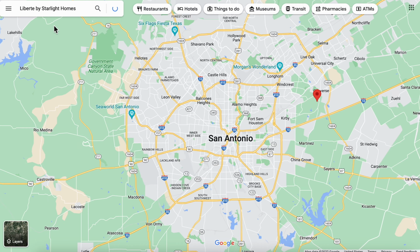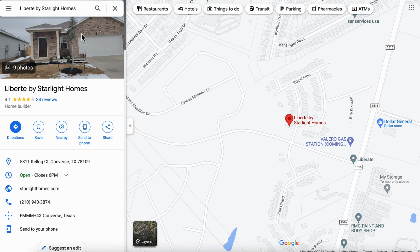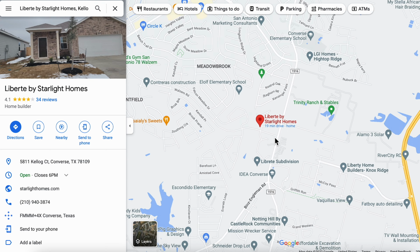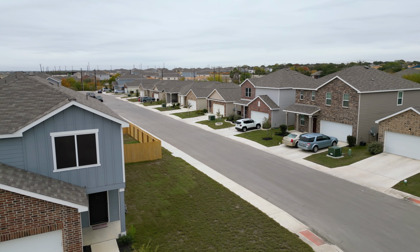Yeah, it is. I'm here with Josue in Starlight Homes in Converse. You know, we get a lot of YouTube comments of, tell me about Converse, tell me about Converse. So we decided to visit one of my favorite communities. And Josue, tell us about the location. Yeah, so here at Liberte, we're pretty centrally located right on the outskirts of Converse, but not too far away from everyone. So you get a nice peaceful area over here.